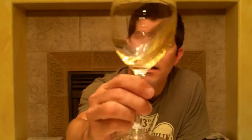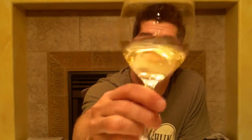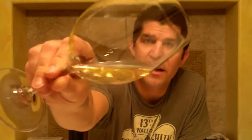You can see, I don't know if you can, I always try to show this when I can see it, but it's got a little viscosity to it. It takes a little while for that to settle down, and you can see the thickness on the legs that are running down there. So, expecting this to have a little bit of thickness to it. But let's see what it has going on the nose.